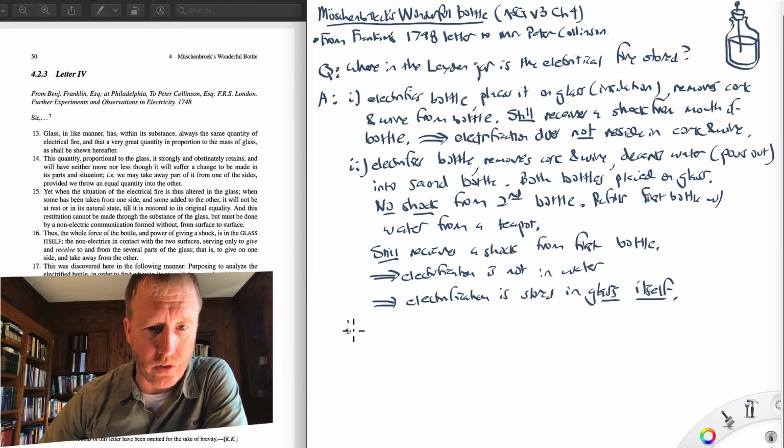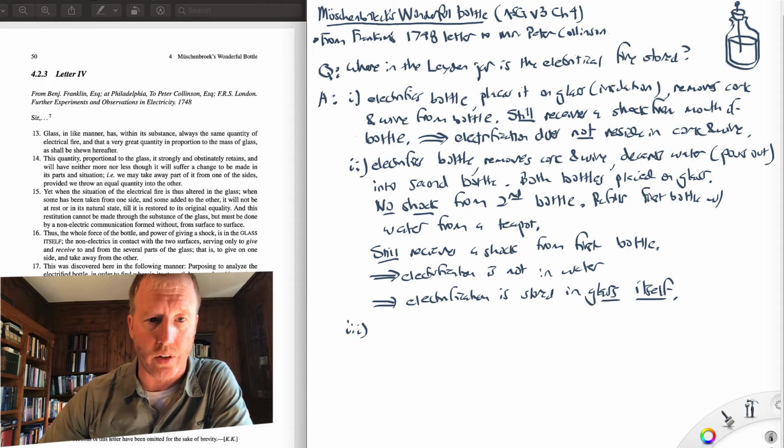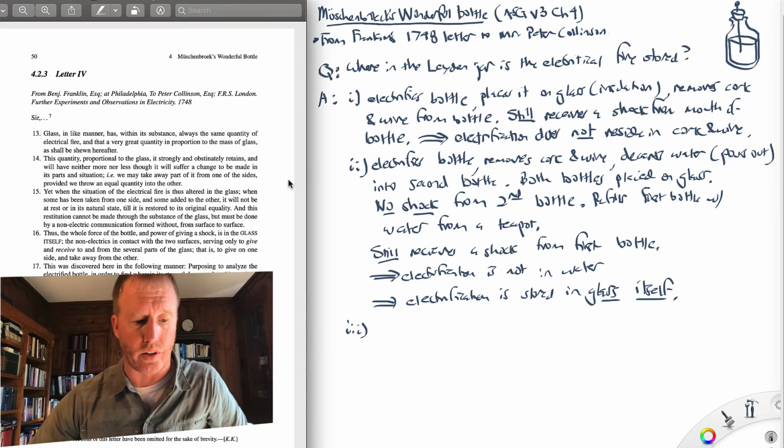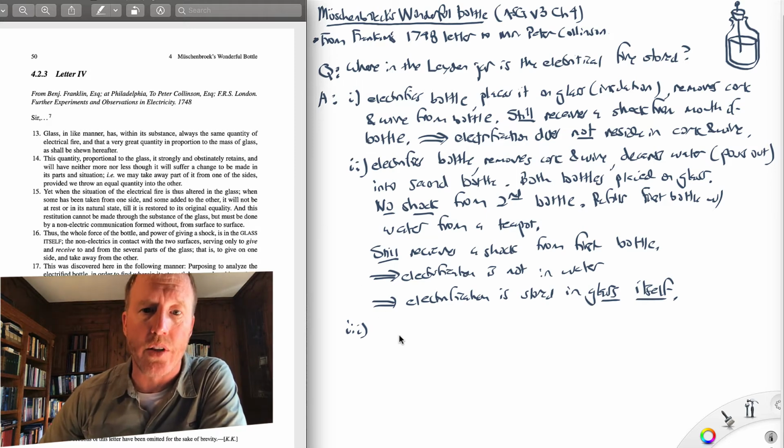So let's go on. I think this is still in paragraph 17, but it might go on. Let me see if I click over here. Yeah, paragraph 17 is where he's still discussing this. So let's talk about his next set of experiments. Now he said, okay, if it's in the glass, does it depend on the shape of the glass? Does it have to be a glass bottle?